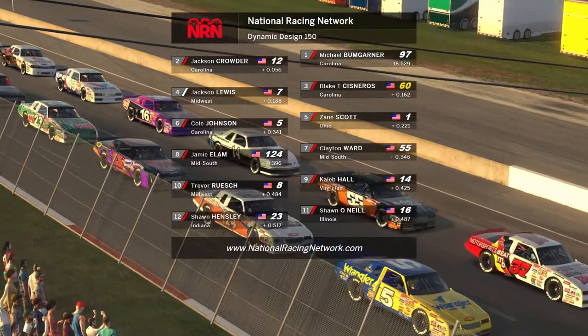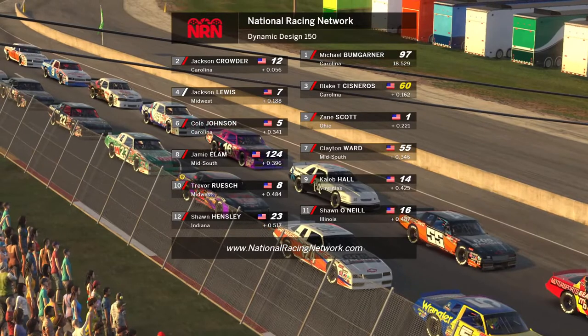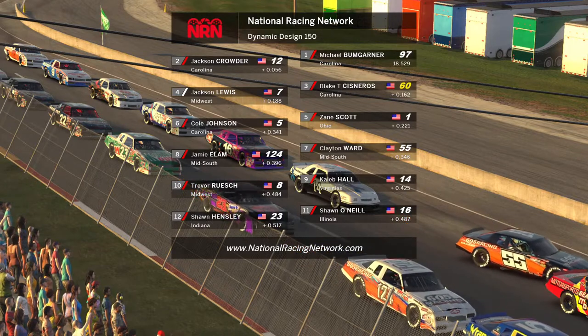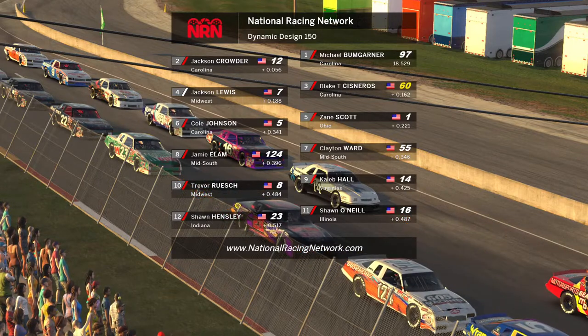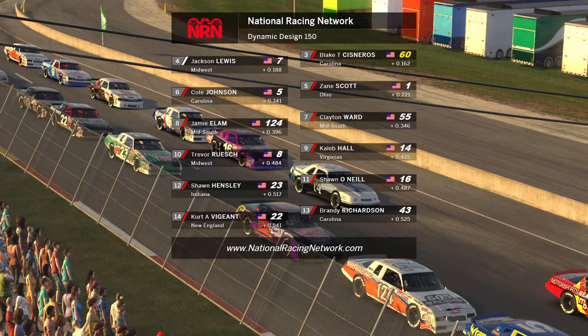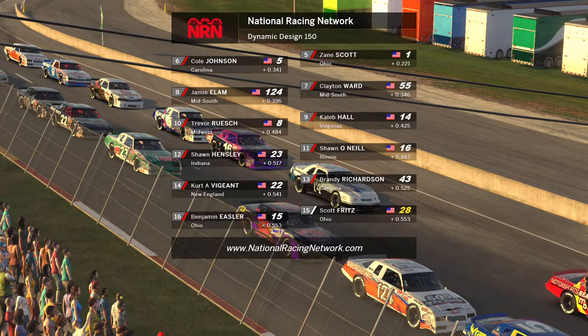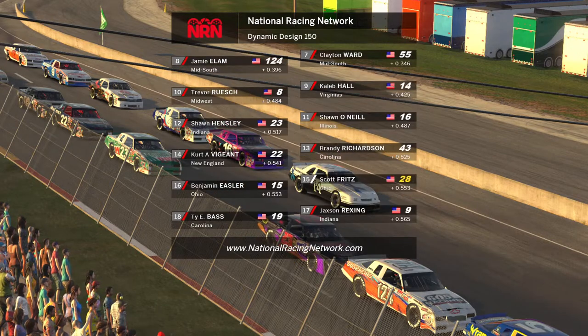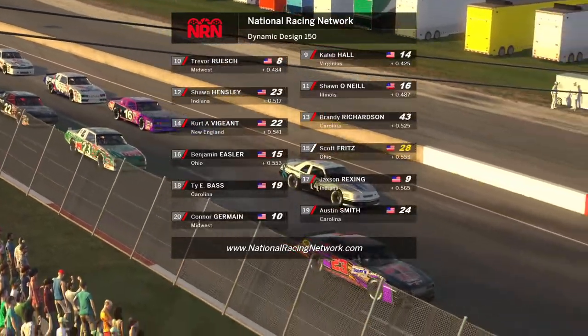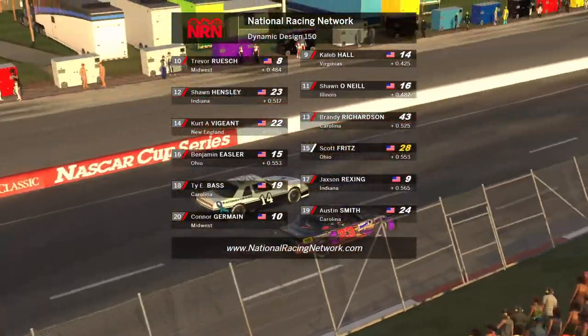Jaylee Elam. This is the paint scheme I was telling you guys about that we were going to show you here. Well, once we get the grid finished, we'll roll back to it. Caleb Hall starting in the ninth position. Trevor Roush in position number 10. Row number six, I'll have Sean O'Neill and Sean Hensley. Row number seven, Brandy Richardson and Kurt Weigen. Row number eight, Scott Fritz and Benjamin Easler. Row number nine, I'll have Jackson Rexing and Ty Bass. Row number 10, Austin Smith and Connor Germain.